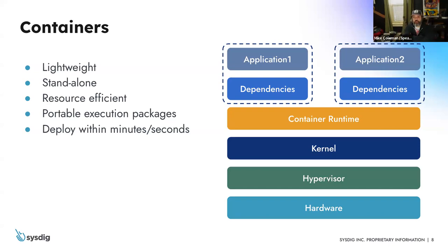And they're much more resource efficient because they're not nearly as redundant. They don't replicate the kernel. They actually do a lot of stuff under the covers to reduce storage footprint as well, with things like layers and layering and whatnot. And we'll get into that a little bit later.